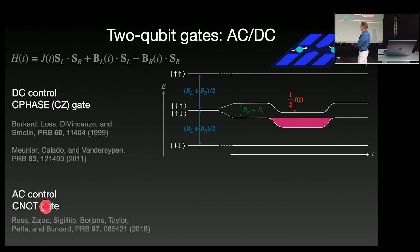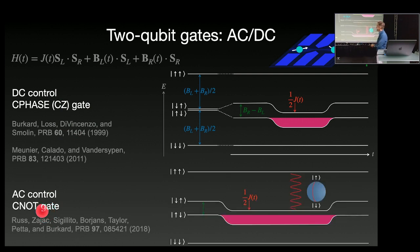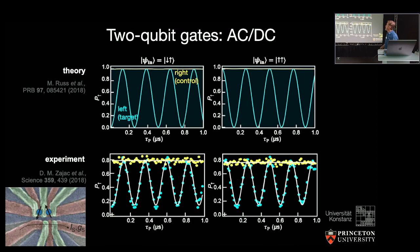Another way, and that's how many people do it nowadays, is to do AC control. You basically do the same thing, but you also apply a resonant pulse between these two states, the down-up and the up-up state. And so this means you rotate the first spin only if the second spin is up, because if the second spin was down, it would have another frequency. And this is because of the coupling. And this gives you directly a C-naught gate. And so this is the theory. This is just the probability of the target spin to be rotated as a function of time.